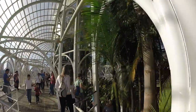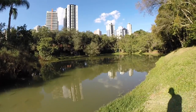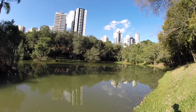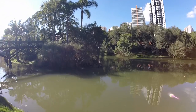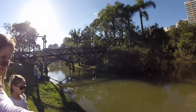That's it for now. Let's go to the other place. Let's see the museum now. We found some fish, turtles and ducks here. Let's get closer. I don't know if you can see, but there's a turtle over there. I think a dead fish, and the turtle is eating the dead fish. Some ducks and a lot of fish under the bridge because people throw food for them.